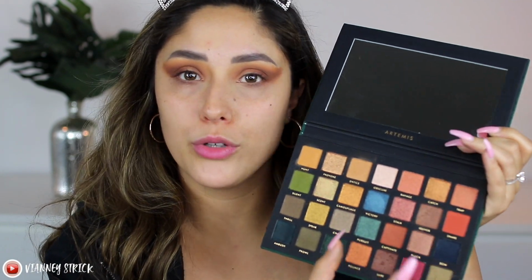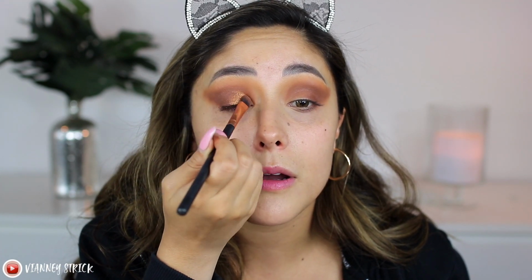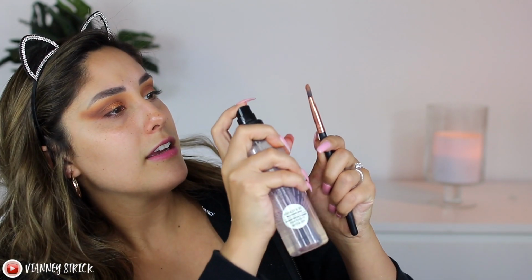So now we're gonna go in with the shade Catch, which is that very pretty, really warm gold shade, and I am going to wet my brush, even though I don't think I need to, but I always prefer the extra shine. Oh my god. Wow, this shade's stunning. Oh my god, I just realized I totally missed my brush. I didn't even spray it. And that's how it looks without even spraying it. Oh my god, look at this.